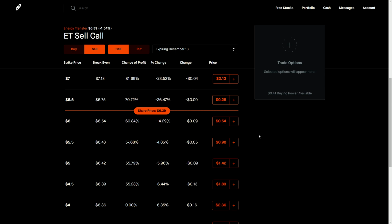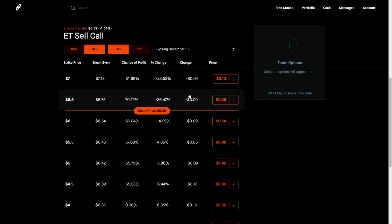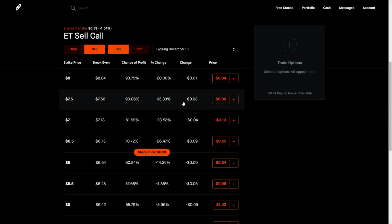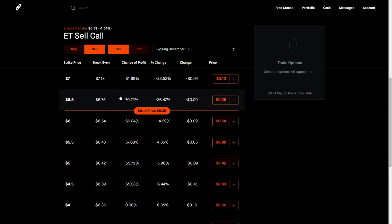So what we're going to be doing is selling a call option contract, and this is going to be a covered call. The idea behind this is that I personally would have 100 shares of ET, or Energy Transfer. Again, this is going off the assumption that I can purchase that for $6.39. So I'm going to be selling the out-of-the-money option of $6.50 that you see here. I am keeping it very close, because I have no real love for this company. If I wanted to sell farther out, I'd have the capability to, but as you can see, there's not a lot of money in those options.